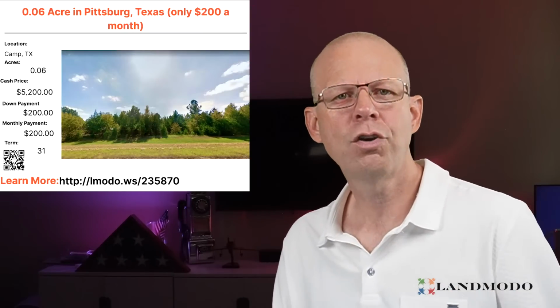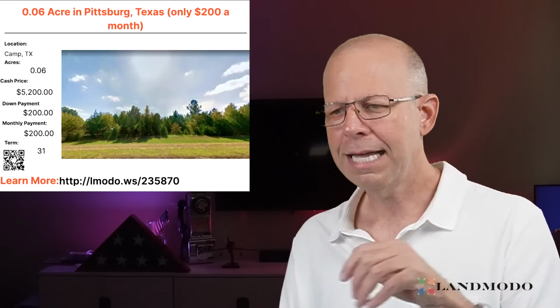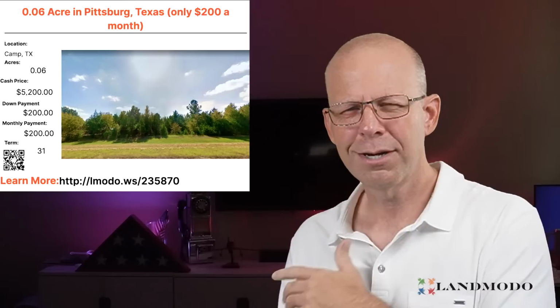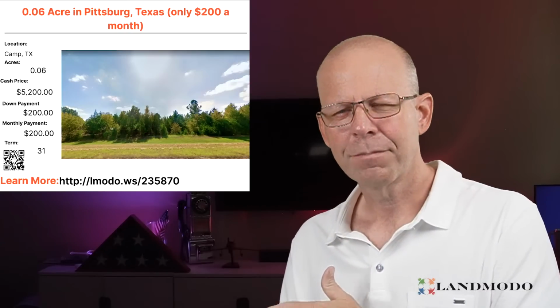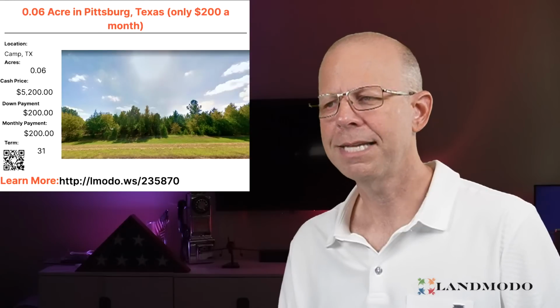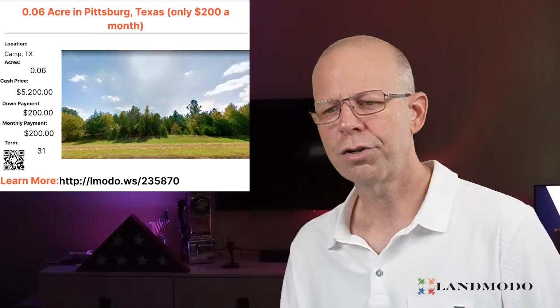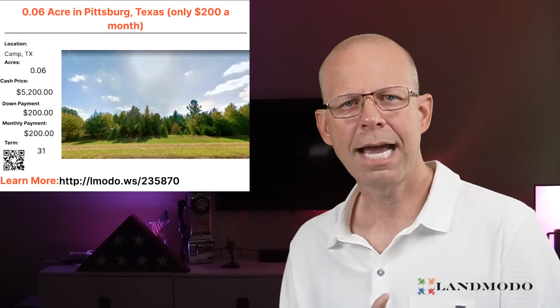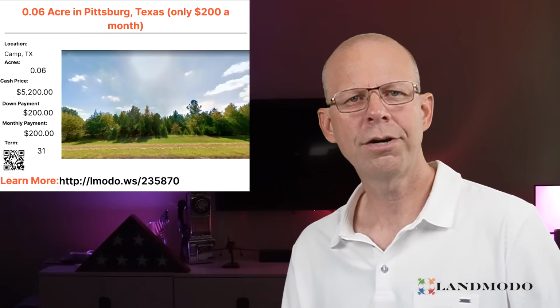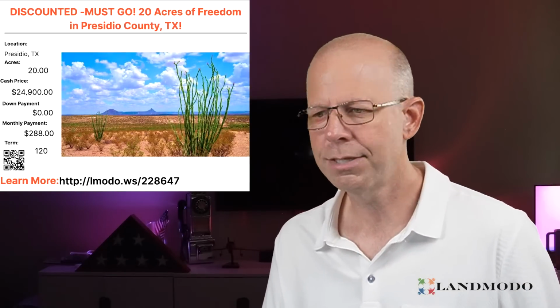But again, where is it? You've got to scan the QR code and figure out where it is. I think that this one is between Dallas and Houston, in Camp, Texas. But you could go check that one out and see for sure. You're going to get a different type of property and property size here, as opposed to West Texas. This one's more in West Texas, Presidio, Texas.